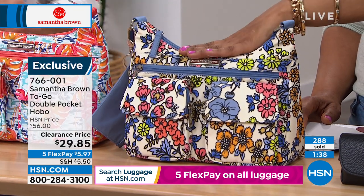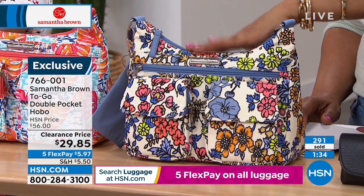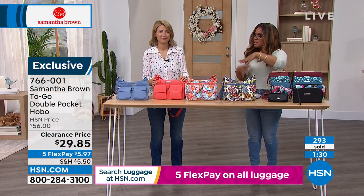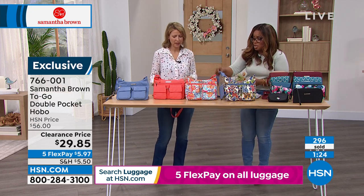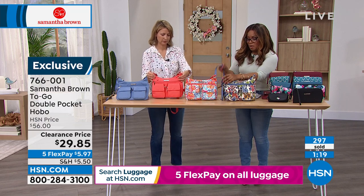We sold this originally at $56. It's $29.85, and it's less than $6 on any major credit card. Super lightweight. The hobo style is forever, right? It really is. Crossbody. It is totally adjustable, so if you're really tall or even petite, this is going to work for you.